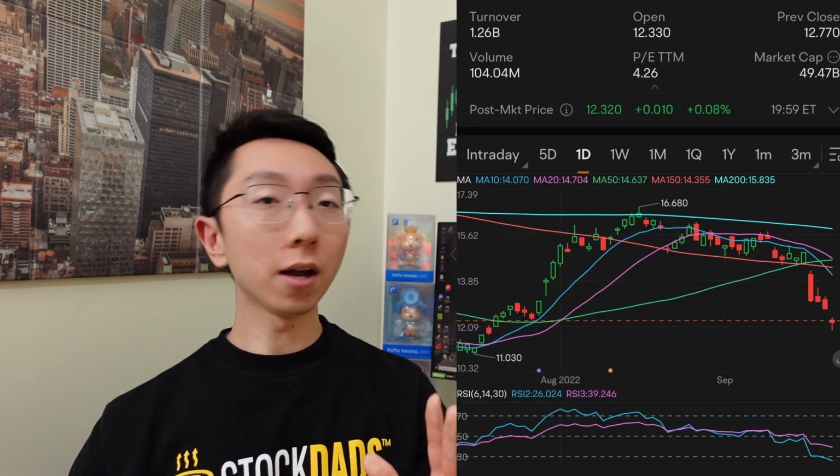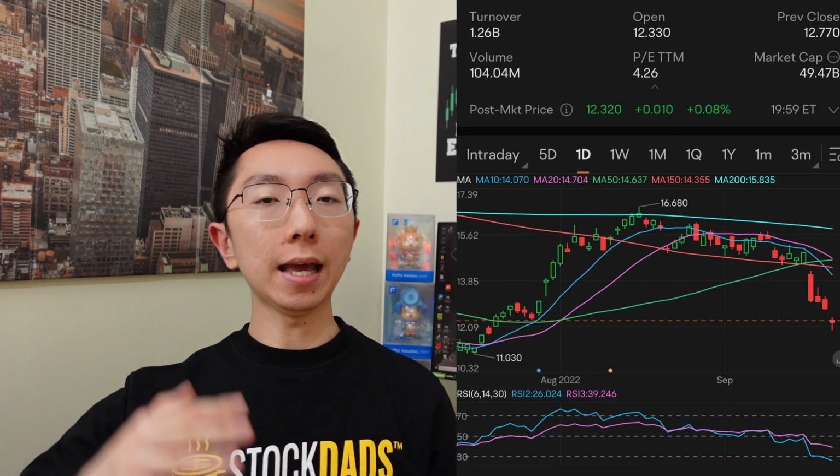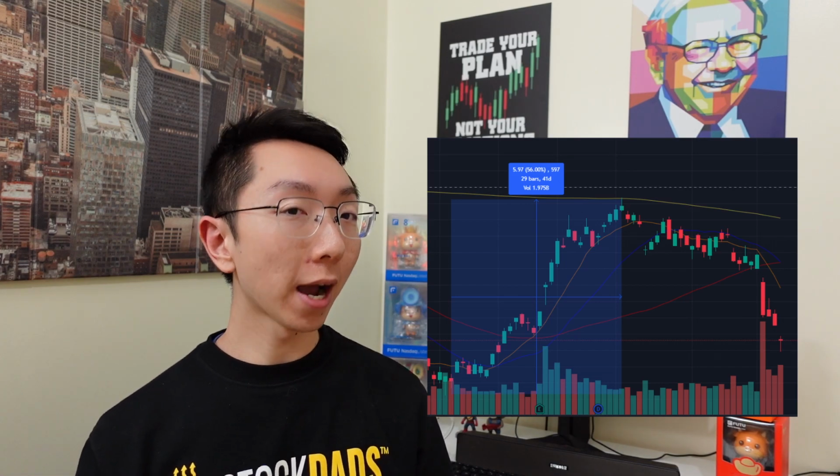And right now, as of this recording, Ford stock is also trading at an RSI of around 25, suggesting it's in oversold territory, and it could see a bounce from here. Last time it hit these levels was in June when it bottomed around $9 to $10 per share, and it jumped 50% from there. So it could have another violent move upwards.